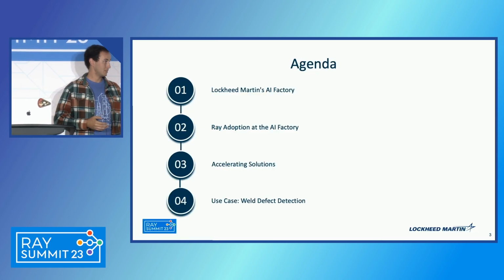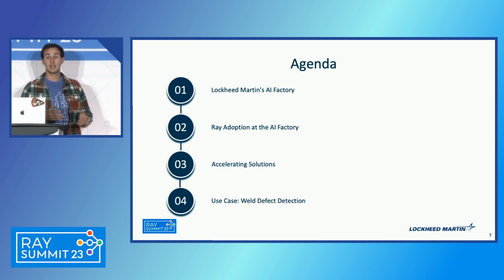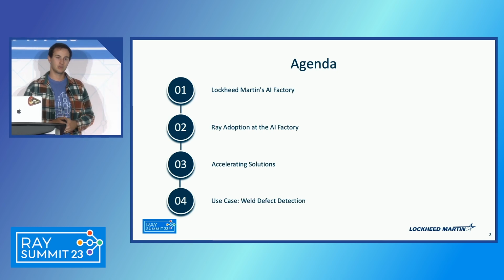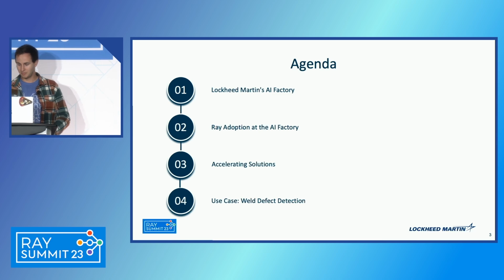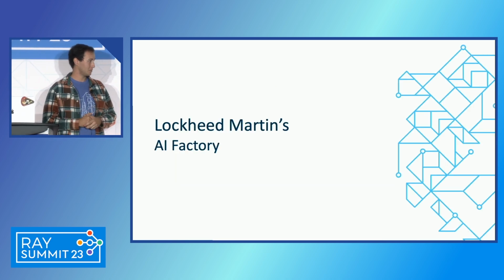So at first, we'll be discussing Lockheed Martin's AI Factory, how we've adopted Ray into that AI Factory and how we're accelerating solutions. And then lastly, we'll go over a use case which was presented at the NVIDIA GTC conference as well. So very excited and looking forward to sharing this. So let's first talk about Lockheed Martin's AI Factory.